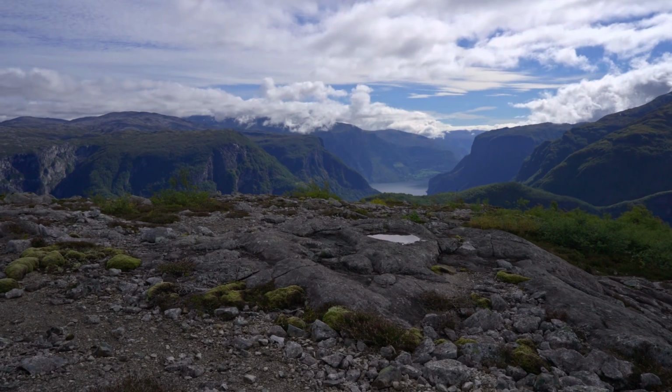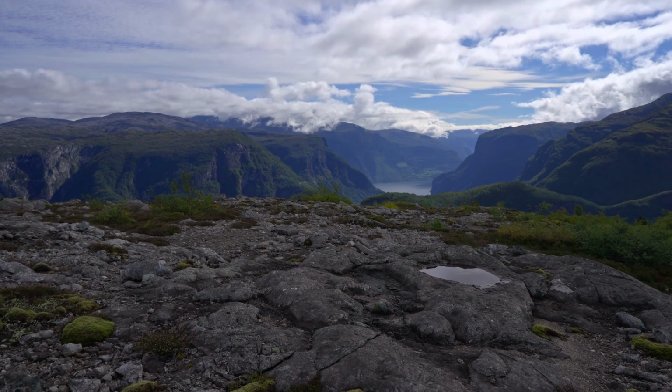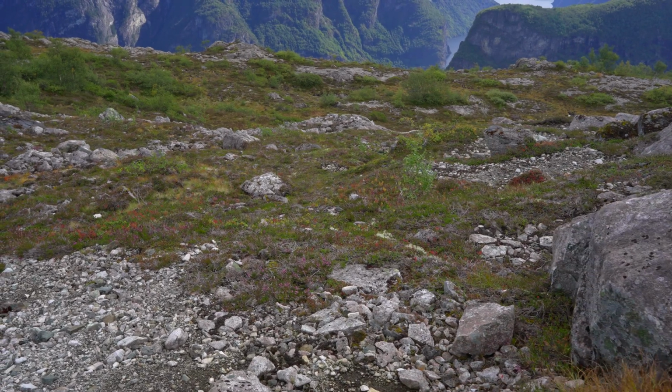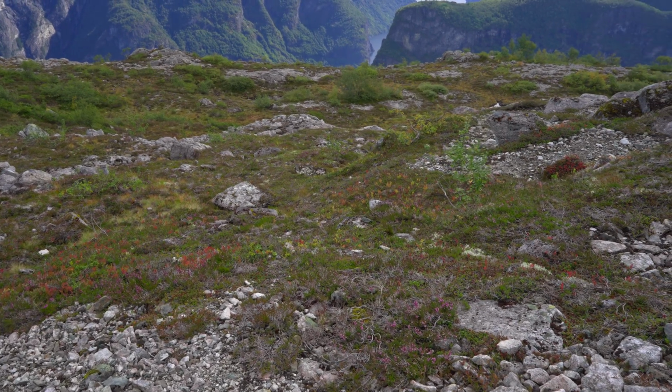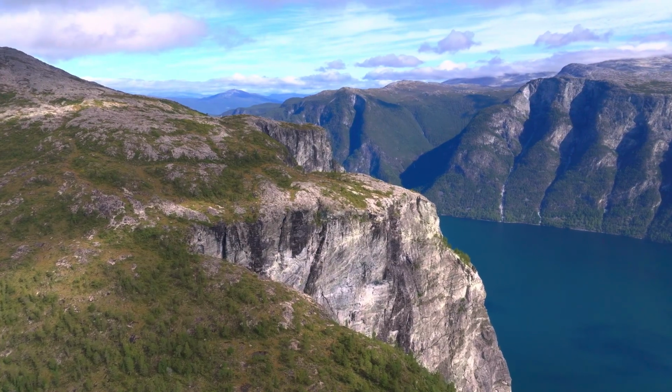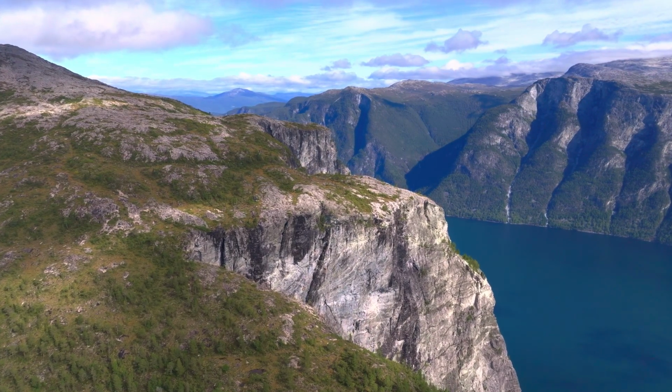This is also the point where the trails stop. You are now on your own to reach the edge of the cliff and watch the view. You have to remember where this point is to find the way back. Use a GPS device and our GPX track if you need help.